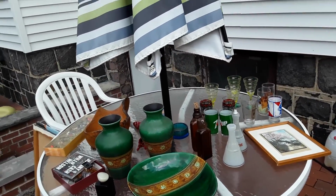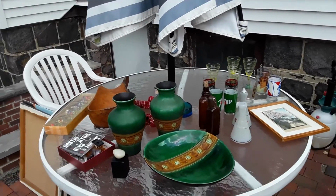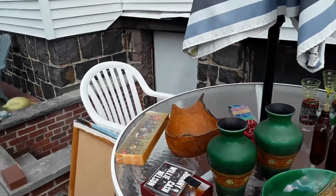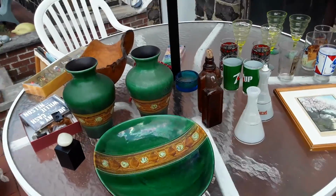$102 for everything. I didn't get any video games, none of the stuff that I like to take to flea markets. All this stuff is for Showcase or eBay. I'm pretty sure it's all Showcase. I don't know if any of it's for the store, maybe the green, but let me just go through it.